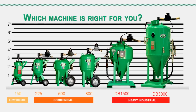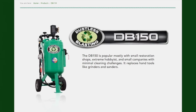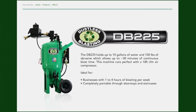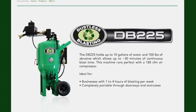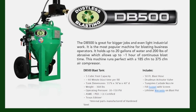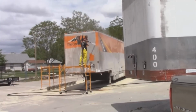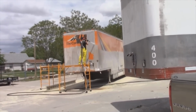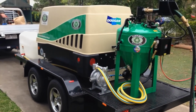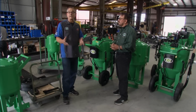You know, if it's a small body shop, maybe a two-man shop or whatever, we make a 1 cubic foot machine. If you're a little bit bigger shop, we make a 2 cubic foot machine. If you're a little bit bigger shop, we make a 4 cubic foot machine. Right. And so the whole idea is to provide the right tool for the application. So if I'm doing one truck or one car a month, or if I'm doing an 18-wheeler a day, we would have the right tool for that shop. We have a wide range. Now, Brian has some other questions. Let's check in with him.